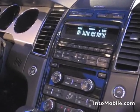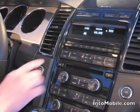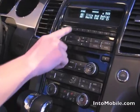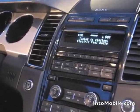And we can change the station on Pandora just like we can on AM/FM radio by using these presets along the top. So I'll go ahead and press one.